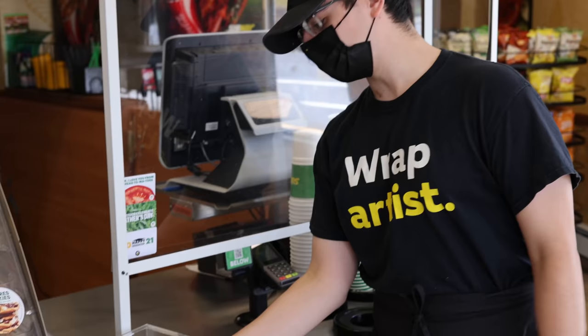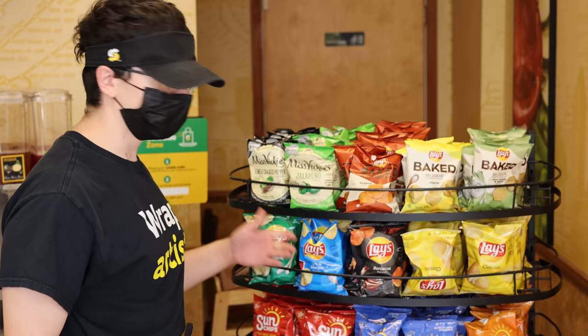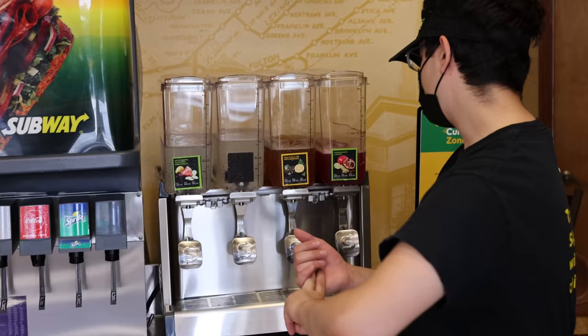Once you got a tip jar here, leave a tip. And then we got our chip rack right here. This is where I have to fill up every single night, you know. A lot of chips here, a lot of variety, let me tell you. And then we got our soda machine. This is new. We have like lemonade, iced tea. Oh, and we have a ton of stuff. And we got all our sodas here.